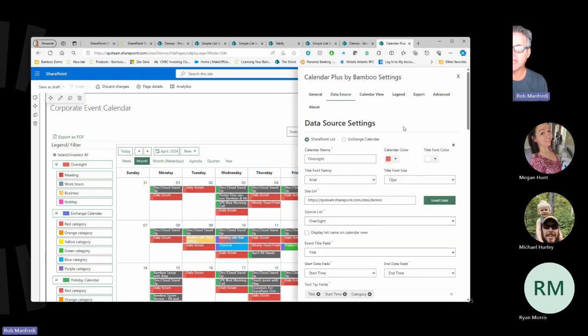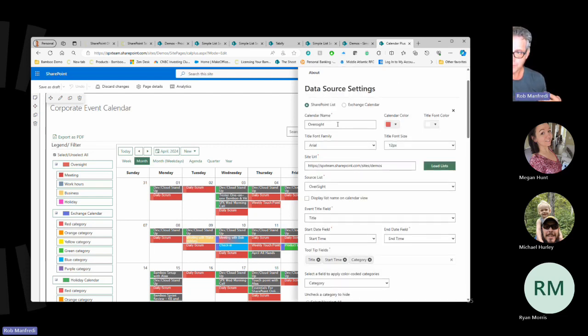On the data source side, you simply add all the data sources you want the calendar to include in the view. In this case, you choose whether it's a SharePoint list or it's going to come from Exchange. You don't have to use Exchange if you don't want to. You can keep it all in the SharePoint lists. Here we've got the calendar name Oversight. We give it a friendly name, and we give it the color and the font color. So you can see those right here.